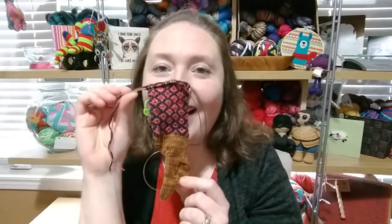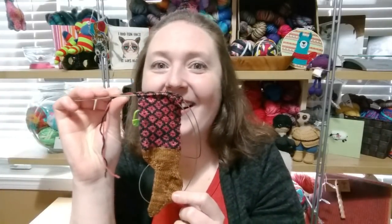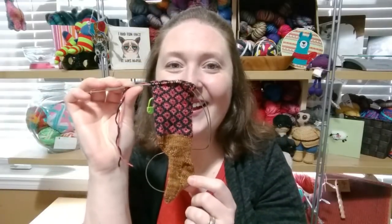Now, I'm going to show it to you this way first and see if you can guess what it is, because it kind of looks funny, but then I'll show you, and then I'll tell you what it is, okay? So here is my stuffy. Can you guess what it is? Anyone? When I showed this to Avery, she thought it was a little boot, and it kind of looks like a little boot.